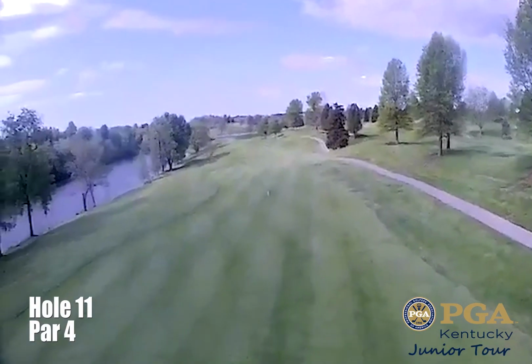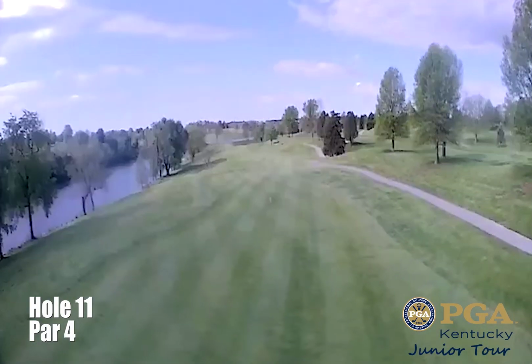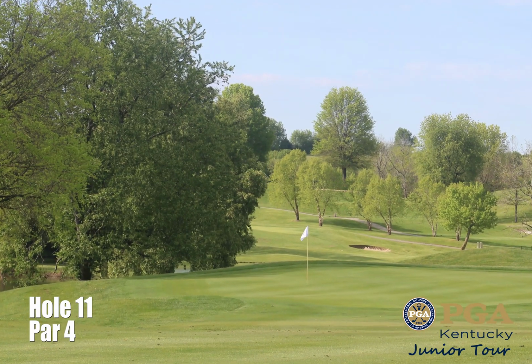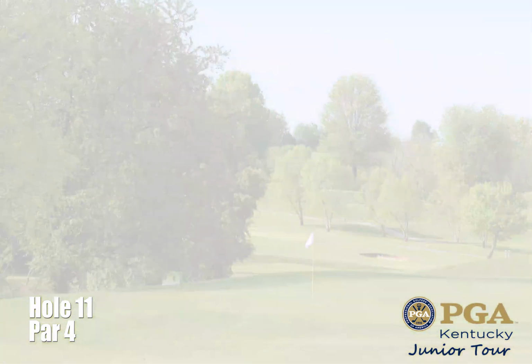It's a long hole that requires an accurate tee shot. The green has severe right to left slope. Four is a great score on number 11.